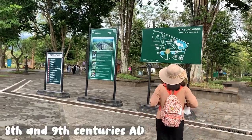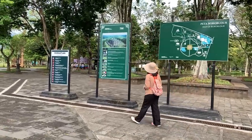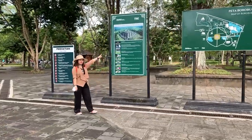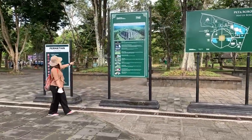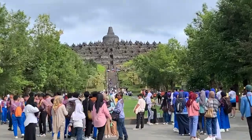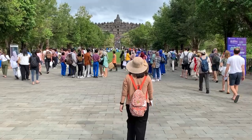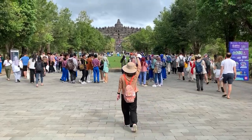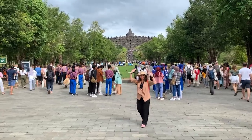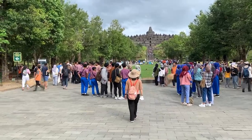It was built in the 8th and 9th centuries AD during the era of the Shailendra dynasty. It seems that Borobudur took at least 100 years to complete the temple construction and is thought to have been completed during the reign of King Samaratungga. The temple is meticulously designed with a precise geometric layout. Each level follows a symmetrical pattern from the base to the top, creating a harmonious and balanced structure.